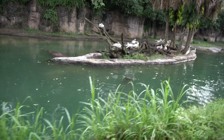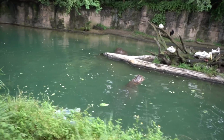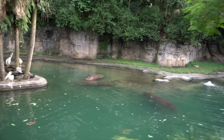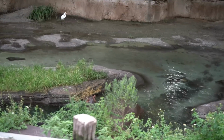They are very large, have extremely powerful jaws, and are pretty territorial, which come together to make them one of the most dangerous animals in Africa, but also one of the most beautiful. Also, these large black birds in the middle, those are the pink-backed pelicans, which get their name from the pink coloration on their backs during mating season. 3 more hippos right there to the left. That's mom right there.